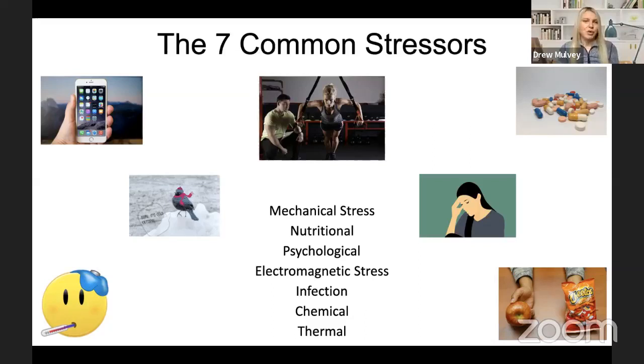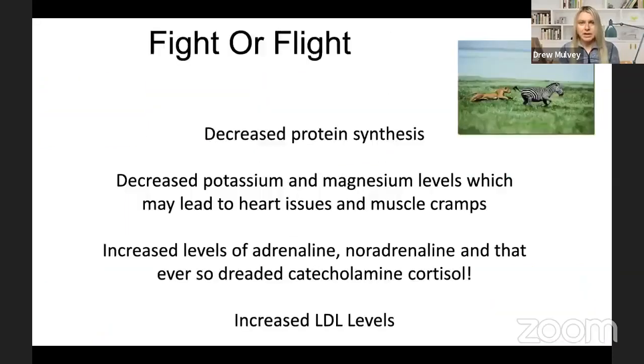So why is it important that you have all of these balanced? I apologize. My computer is acting very slow today.